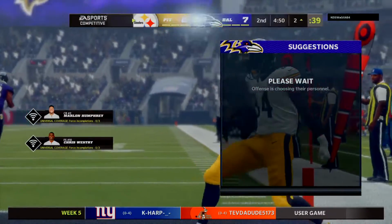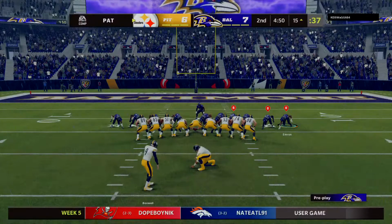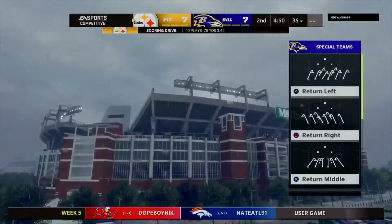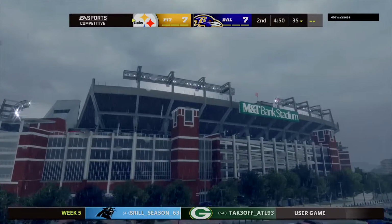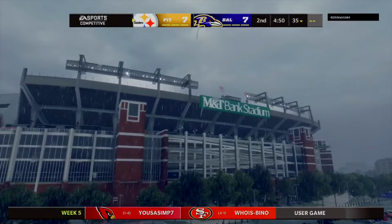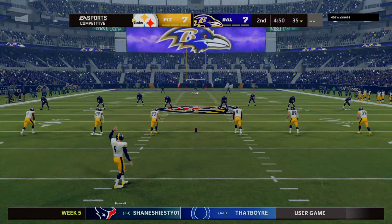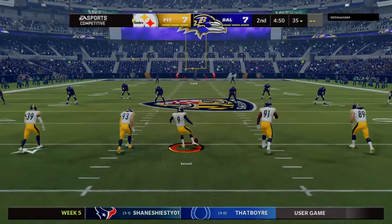Marlon Mack, his second touchdown on the season. And the Steelers are an extra point away from tying this thing up. Footing always a concern, but the extra point's up and good. And we are tied here in the second quarter. So all even at 7 now as they kick it away.